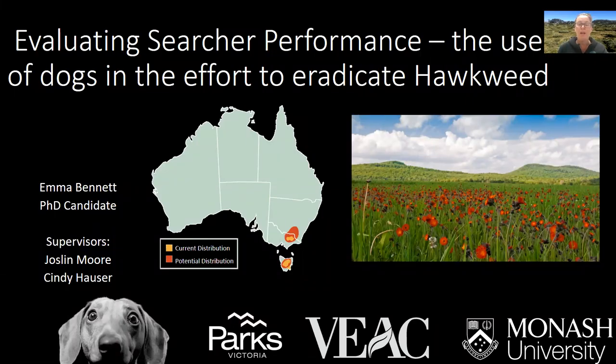My name is Emma Bennett, and I'm a PhD student working with Jocelyn Moore and Cindy Hauser on search efforts for rare species. Hawkweed is a highly invasive plant which is found within the alpine regions of Victoria, New South Wales, and Tasmania. Left unchecked, hawkweed will outcompete many native plants, dominate the landscape, as you can see in this picture here from an overseas infestation, and threaten biodiversity and agriculture.